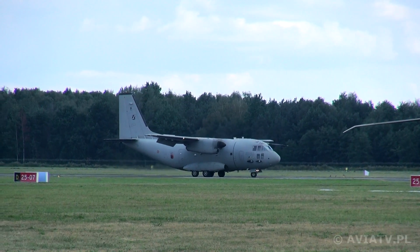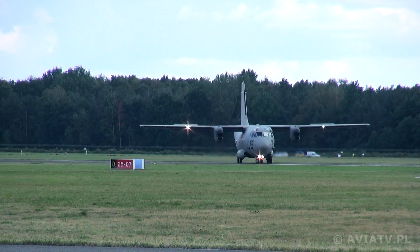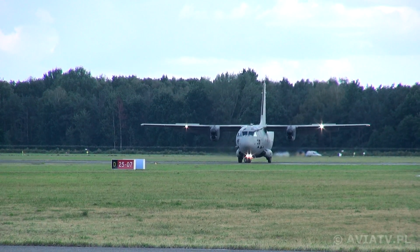The C-27J Spartan can also be back in the reverse mode, so demonstrating its excellent ground control capabilities.